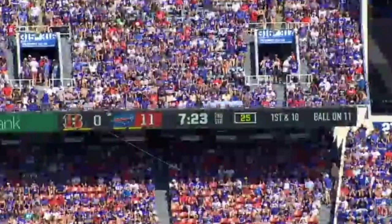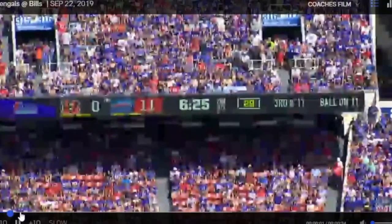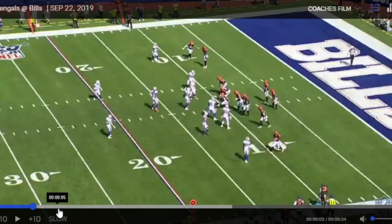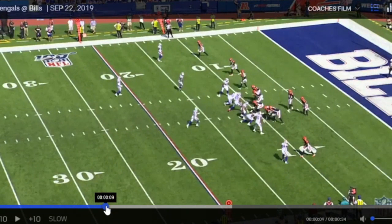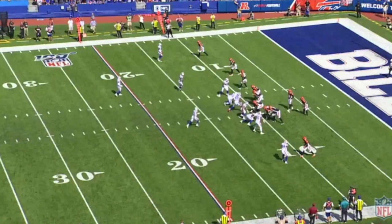So 2nd and 13. Now, as much as people don't like running the ball on 2nd and long, they're coming out and running the ball on 2nd and extra long. With Gio Bernard, he gets 3 yards and puts them in 3rd and 10. So this conservative approach with the screen and with the run on 2nd and 13 may be related to the field position. They don't feel they can protect the quarterback, and they're backed up on the 11-yard line here. And what do they do on 3rd and long? They go with another receiver screen.